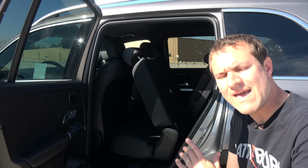All right, I'm going to start the quirks and features of the GLB with probably its most notable feature, and that would be the 3rd-row seat. Now, the 3rd row is optional in the GLB. It costs $850 extra, so you don't have to get it. But it's a big distinctive feature compared to the smaller GLA and the larger GLC, neither of which offer the 3rd row. So let's talk 3rd row.